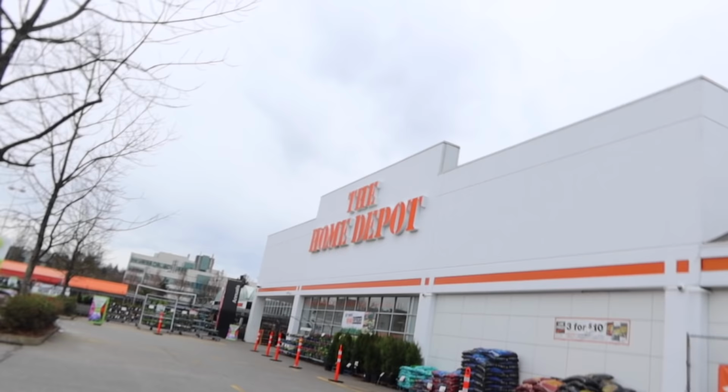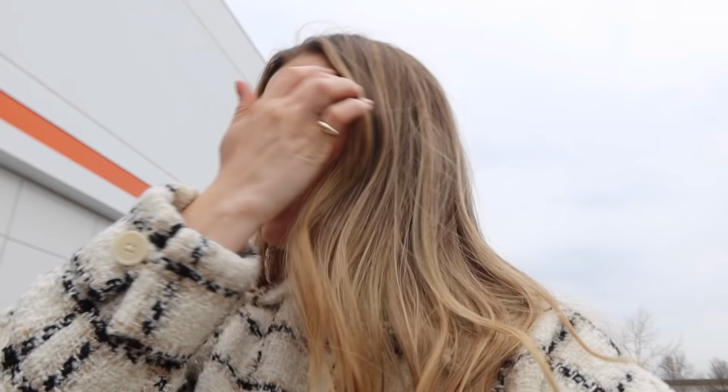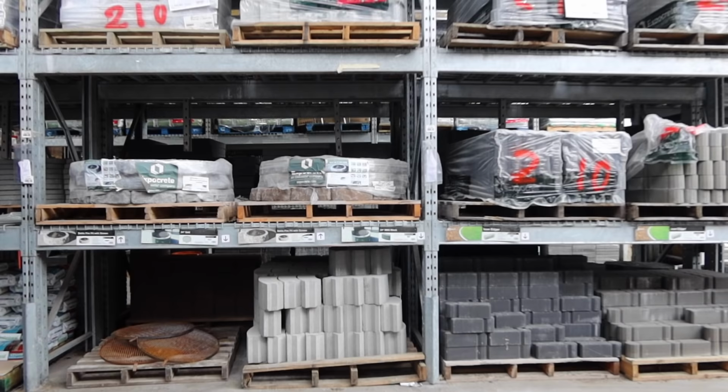The Home Depot. I am trying to find little, ideally little white rocks or some cute rocks to go into the planter with our fake olive tree. We went to the Home Depot that's closest to us and it's got nothing. I'm hoping that this one in particular will have a larger garden center and I can find some more rocks. So that's what I'm here looking for. Wish me luck.